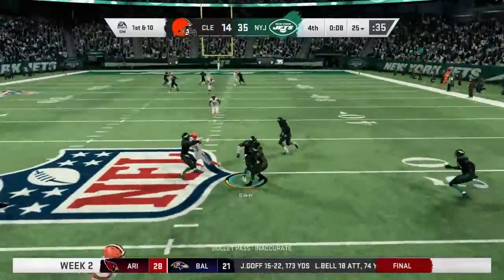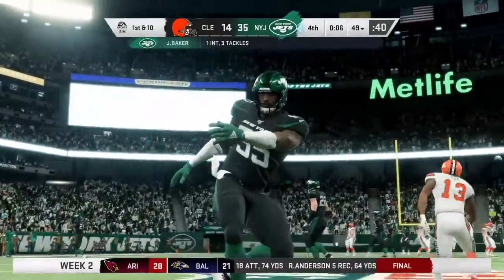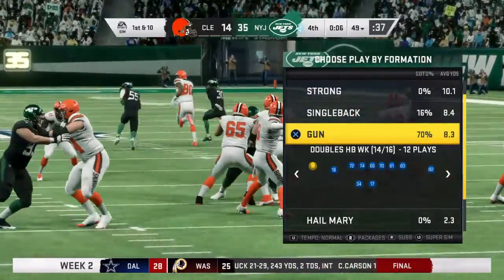And now here is another interception. Picked off by Jerome Baker. And they get the football. They'll set up shop at their own 49-yard line. Let's go, interception, baby, let's go.